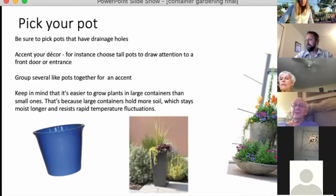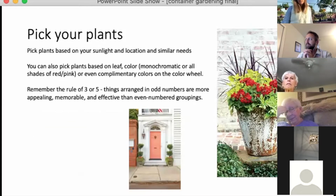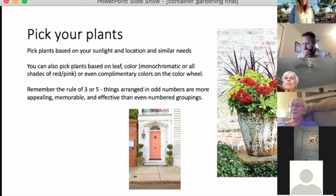When you go to pick your plants, you're going to pick them based on your sunlight, like we talked about earlier, and you just want to make sure that you're picking plants that are similar. So you don't want to choose a plant that wants full shade and mix it with a plant that wants full sun, because then one of them won't be very happy.